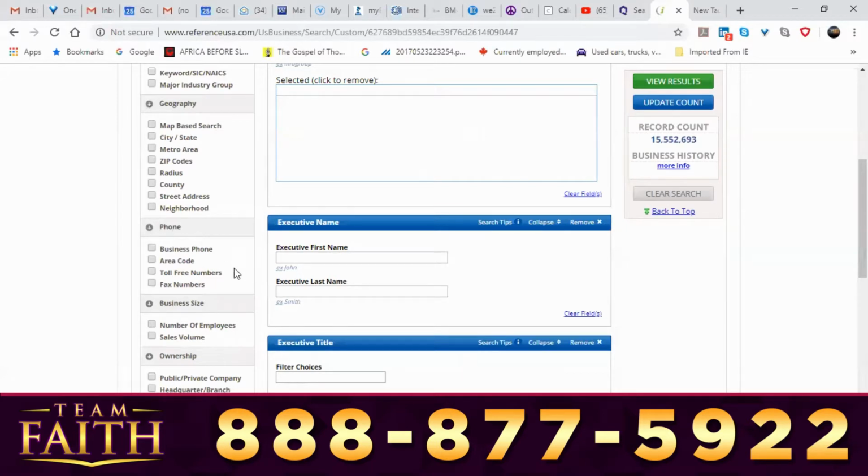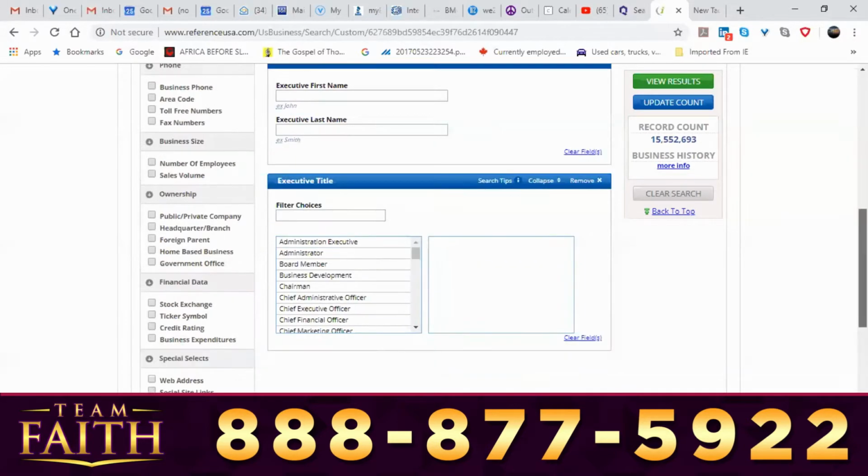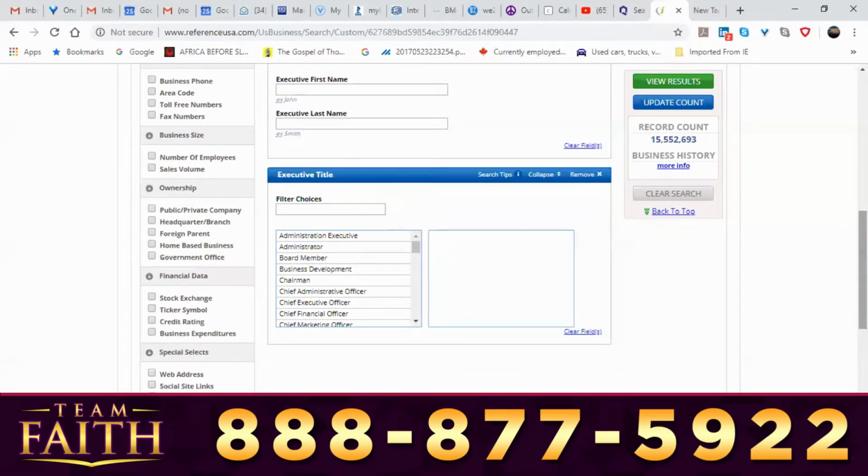Ask for phone numbers, the area codes. You can ask for the sales volume that they're doing, but again, for this type of sale, it totally is not necessary. You can ask whether it's a public or a private company. I always go for the private companies because it just makes sense to me.